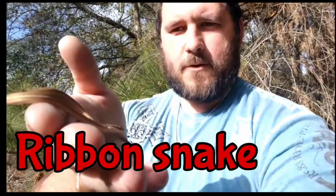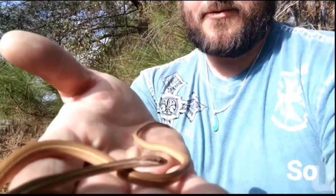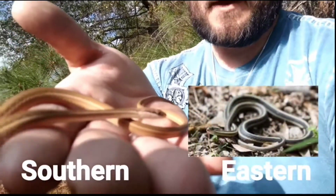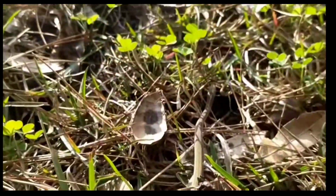The ribbon snake is closely related to the garter snake, but in comparison, the ribbon snake is much more slender than the garter snake. The ribbon snake appears almost like a twig or a reed in the grass, and they like to live by water. But the snakes I've captured here in Florida get much smaller than this.